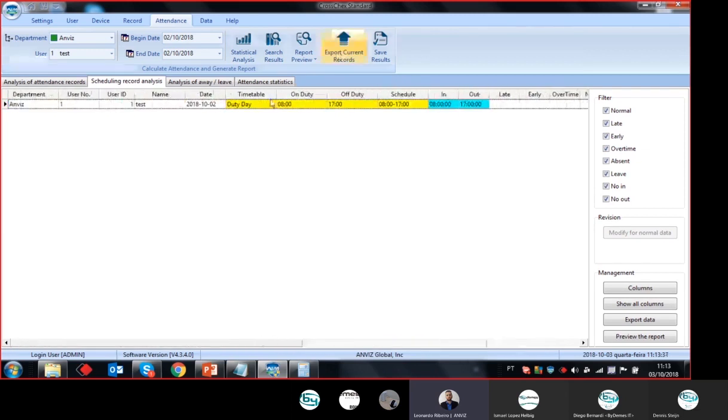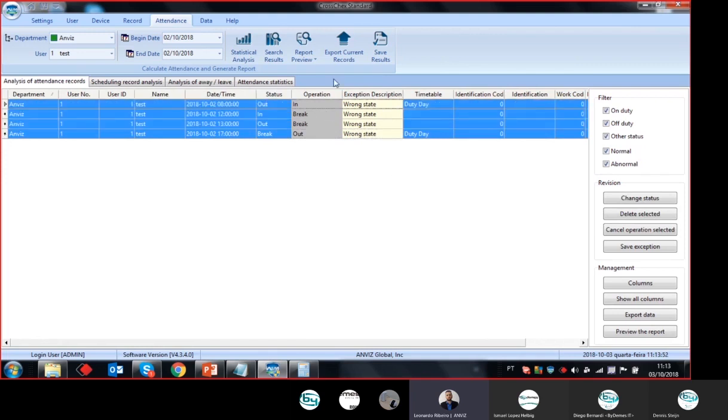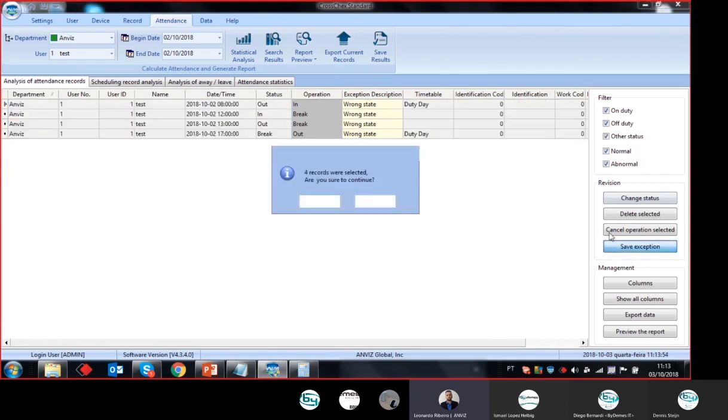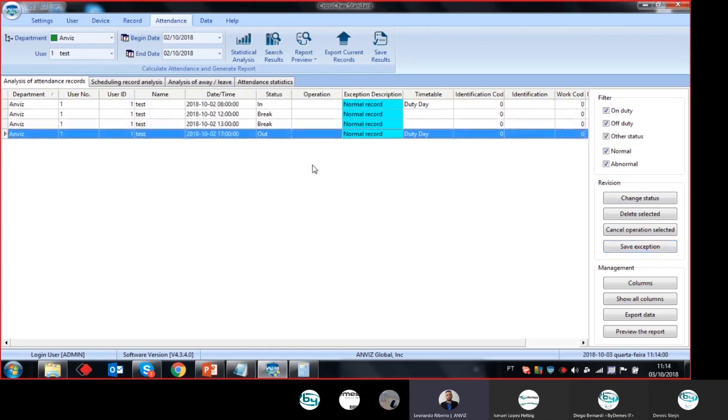But my suggestion is that the administrator reviews these operations and makes the interpretation of them. And if everything is correct, oh, the software corrected me well. Thank you, CrossChex. I love you. I just save the exception, and then it automatically converts to the correct status. So it's a very nice tool that can be explored.